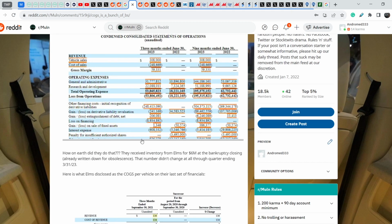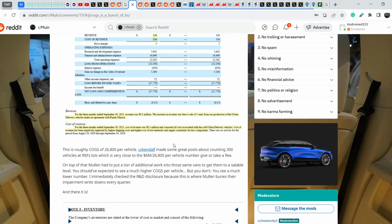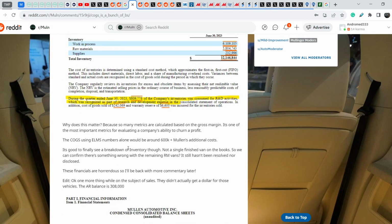And in this article you can find that this report basically is a cooked report, because David Mishuri made a lot of mistakes, and he basically made a lot of misleading information. And the real cost of goods for these vans is right here, around $600,000 plus additional Mullen costs. So why is it so important for a company to show this number in detail? Because one of the major indicators of its potential is the gross margin.